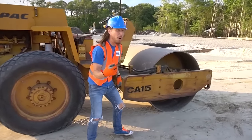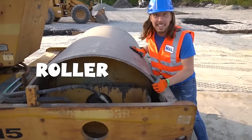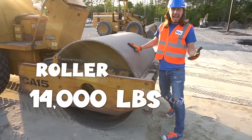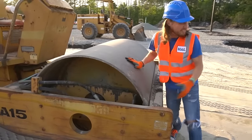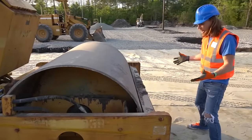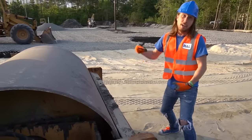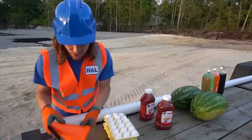Woo! But the best part, it's the roller. This is totally awesome. Can you believe it weighs 14,000 pounds? That's really heavy. That's almost as heavy as an elephant. Oh, but really the reason why? It's so it can pack dirt and pack the ground and get ready for roads, even parking lots. I think this is gonna be a parking lot. That's totally awesome, right? Oh, I got a great idea. I got some really cool objects we might can roll over. Come on, let me go get those real quick. Oh, wow, my friends. Check out these really cool objects.